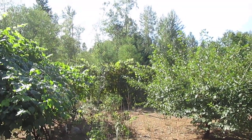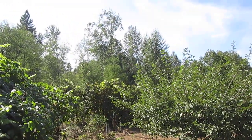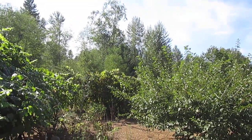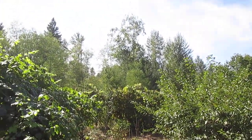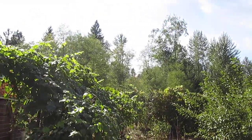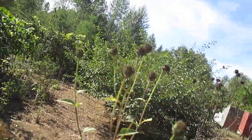West side of the garden, you may be able to tell there are wine grapes over there that nobody eats. Even the pigs don't like them. The chickens will eat them if they can't get hold of the table grapes. There's a pear tree in the corner. This is my Methley plum, my favorite plum.